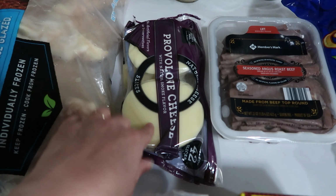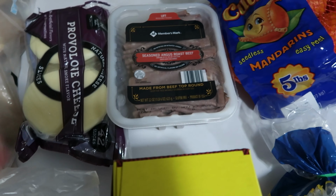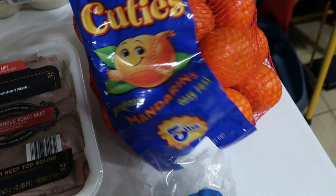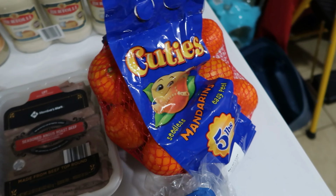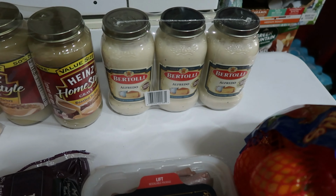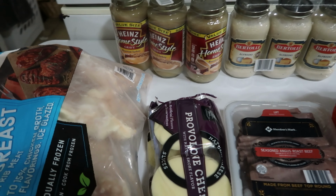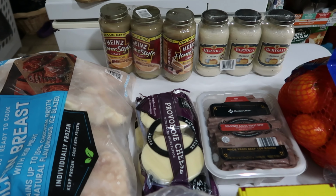We also, for this week, needed one pack of the provolone sliced cheese, one package of the seasoned Angus roast beef, one large bag of Cuties, because 'tis the season and I want some additional vitamin C in our diet, one 3-pack of the Rotoli Alfredo sauce, and one 3-pack of the Heinz gravy. That is going to be one of our Thanksgiving stock ups for this week.